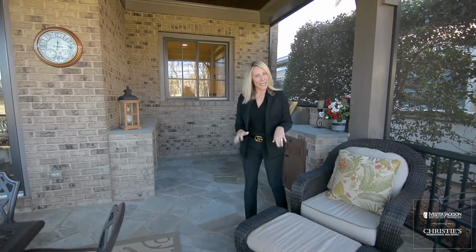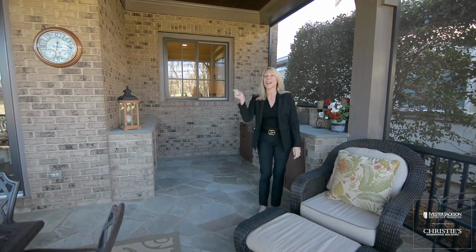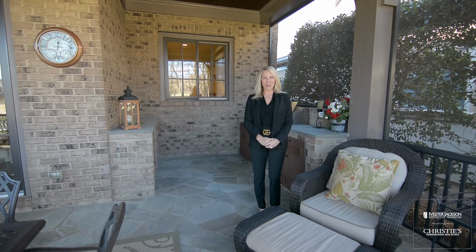This outdoor porch has invisible netting, which truly brings the outside in, and it's a great place to entertain. You've got this built-in grill close to the kitchen window, which slides open for easy access to your food.